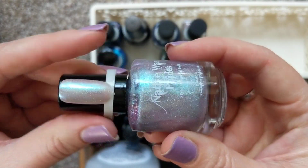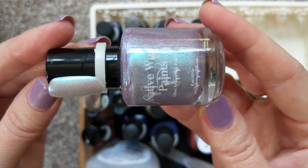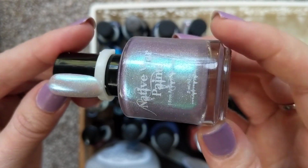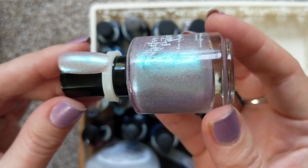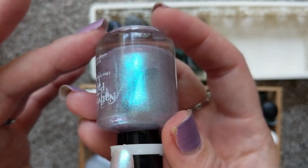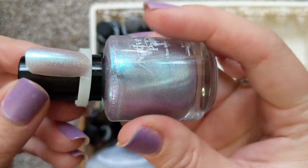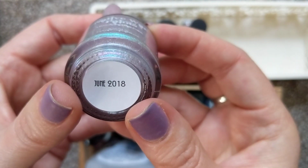Another one, you've heard me talk about this in other videos. This is a Native War Paints, June 2018. This is one of my favorites for sure. This color is just an iridescent rainbow in a bottle. It is this light pink, purple leaning pink, but it is also loaded with this shifting shimmer that shifts from blue to green, and then it has that holographic sparkle in it as well. And look at that glow again. This one on the nail is spectacular. If you can track this down in a D-stash, I would highly suggest it, because it isn't available any longer on the website, but it is amazing. So again, that one was Native War Paints, June 2018.